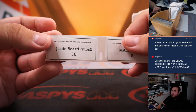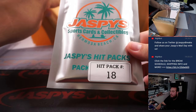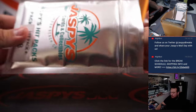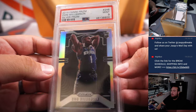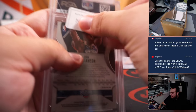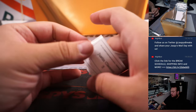Justin Beard, you're up. 18. And it's a Zion Silver Prism rookie, PSA 9. He should be back soon. Having a good year up until that injury, but it doesn't seem like a big one, though.